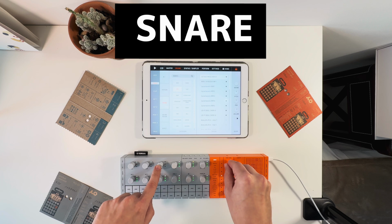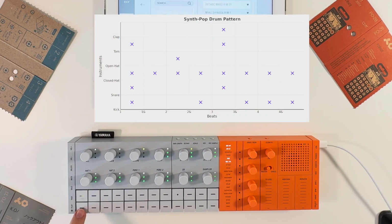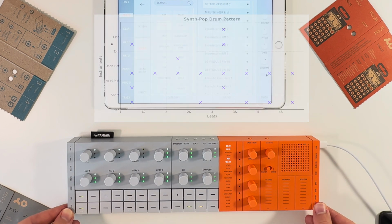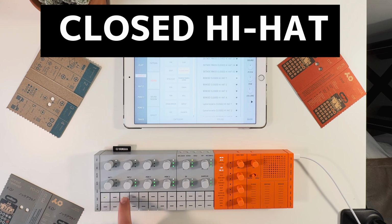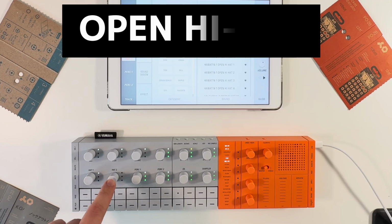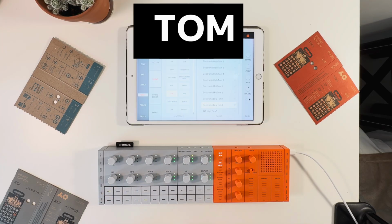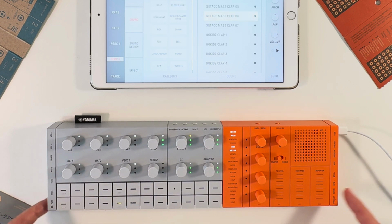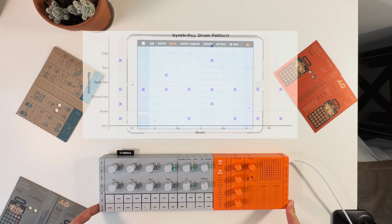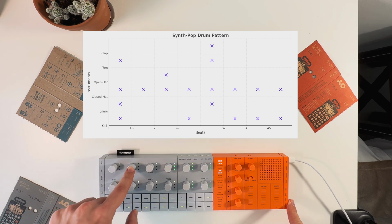Thin snare sound. Set the pattern, and here again. Then closed hi-hats, open hi-hats, toms, and claps. Let's hear the full drum pattern. So groovy, right?